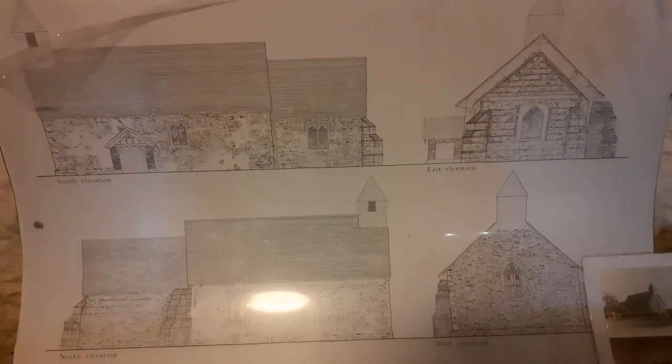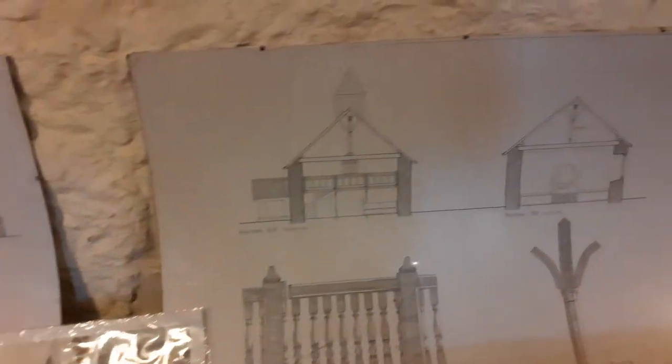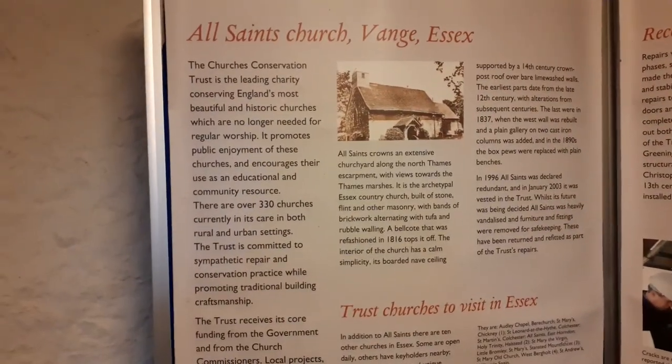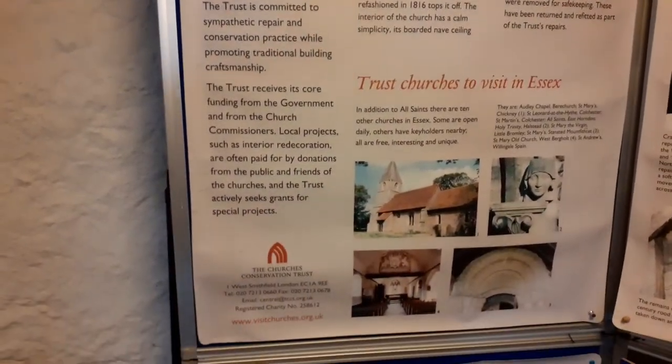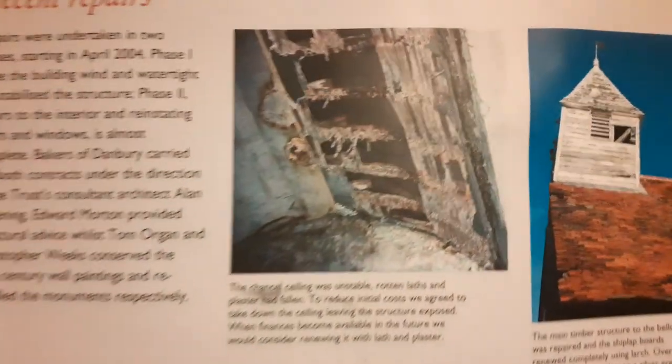And there's some technical drawings. So it's been a fair bit of work done on it. This was done by University of Manchester in 76. They've done detailed drawings of it. And then over here is a display which goes on to talk about the trust and the preservation. And you can see some of the recent repairs.